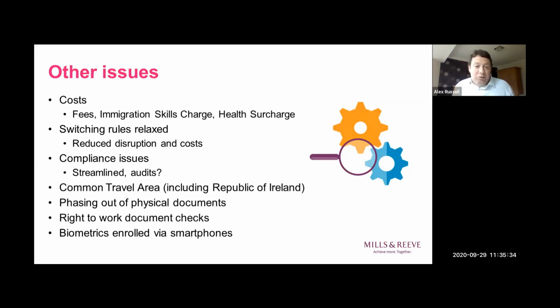No change with the common travel area, which includes the Republic of Ireland, so there'll continue to be free movement within that. Republic of Ireland, Jersey, Guernsey, Isle of Man, no immigration controls there, which is good news.